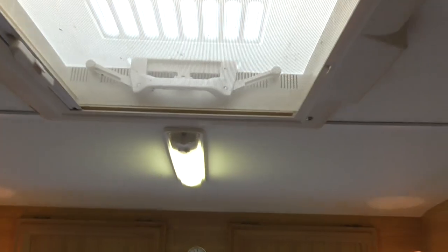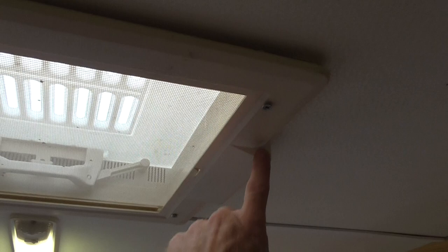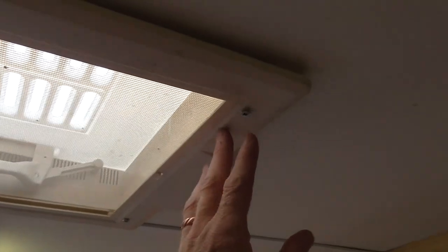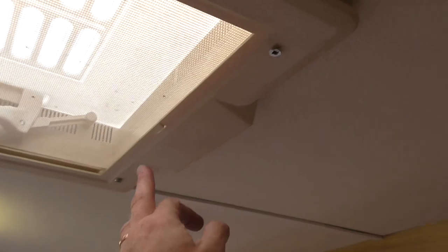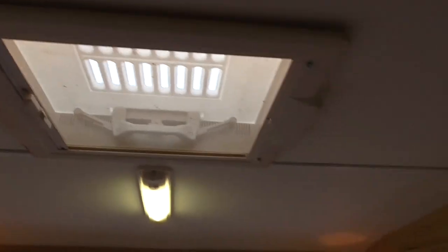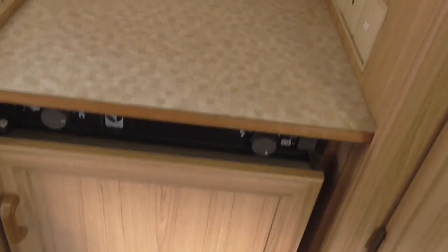To show you these, this fly net here, the catch was broken, so I just popped a couple of screws in it to hold it in place. So if you want to open this, out with that screw, and it lifts down and you just take it off. Fly screens on it, and of course more storage up here. This is above the fridge, storage area there.